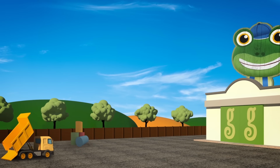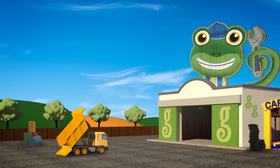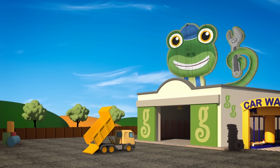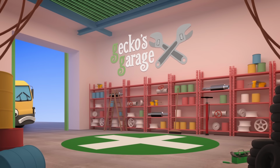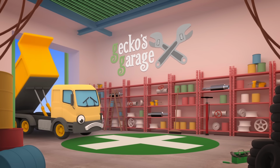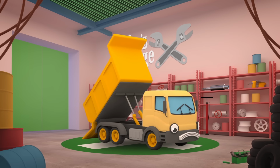Garage doors open at speed. It's time to help a vehicle in need. I hope Dylan can get under the door frame with his dump bed stuck like that. Hello Dylan, you made it through okay. Drive onto the platform so that we can take a good look at you.